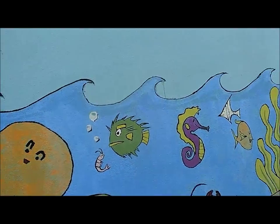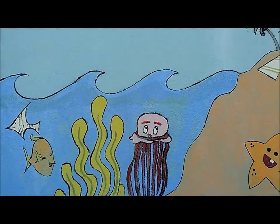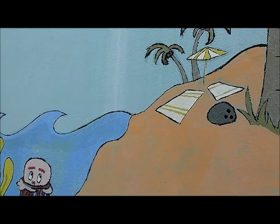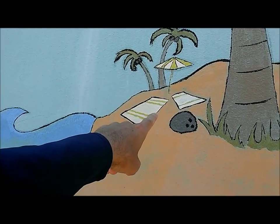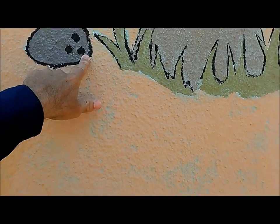I guess because we're near the water, they were really focused on some of this plant life and stuff like that. And we've got a little island here, kind of neat, with the little bowling ball. It looks like a bowling ball there, doesn't it? Because it's got 3 holes. Do coconuts have 3 holes? I wonder.